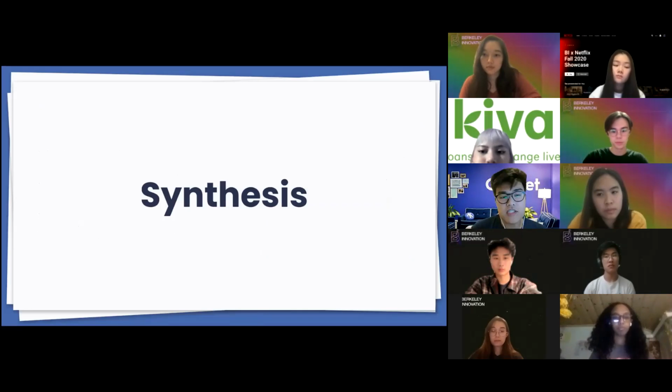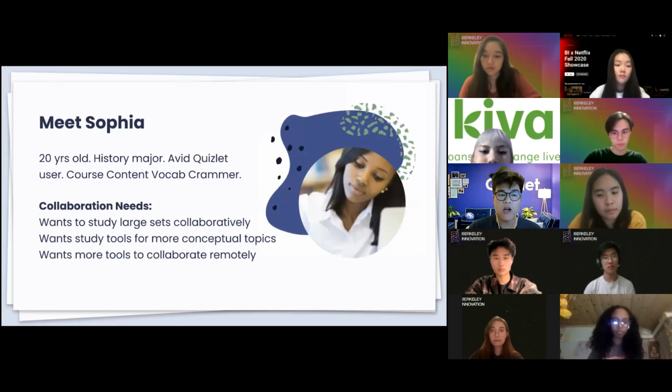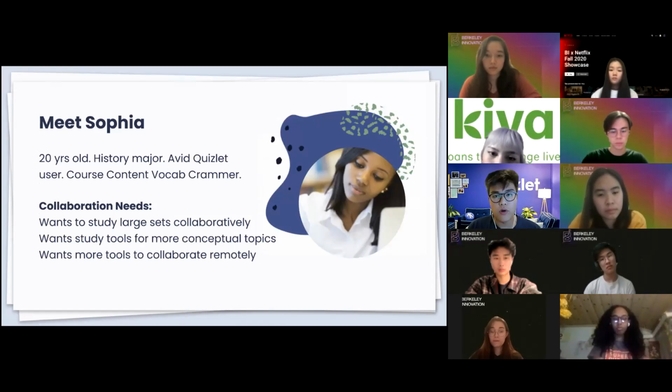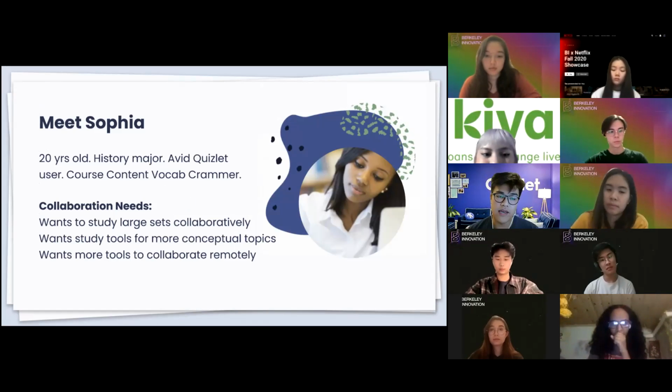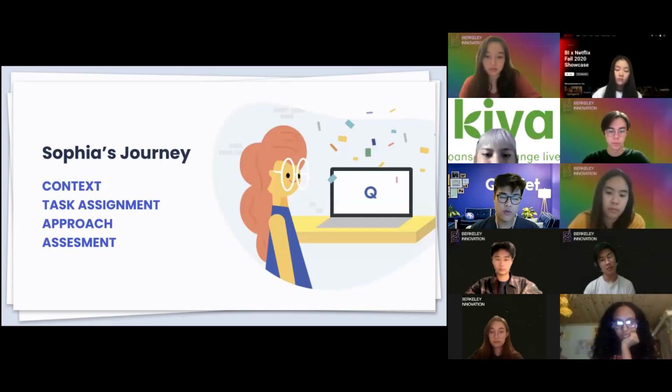Yeah, so for synthesis, we did 3 main methods that we used, which were affinity mapping, personas, as well as journey mapping. And Dylan mentioned her at the beginning, but our main persona for this project is Sophia. We got her from the original Quizlet personas, but we adapted her more to our problem space, including how she wants to study sets collaboratively, as well as grapple with more conceptual topics, and also really just adapt better to the remote environment.